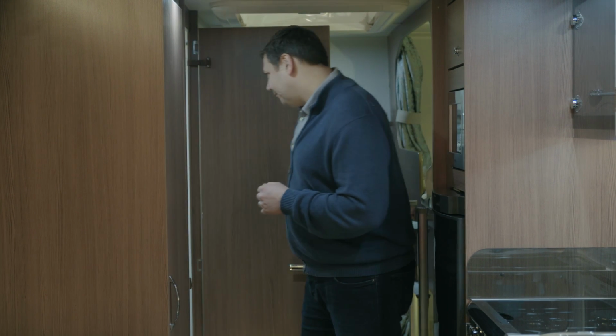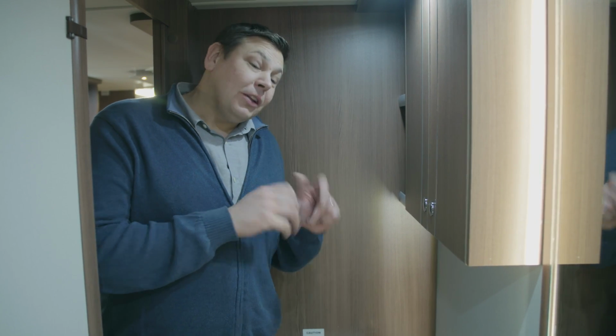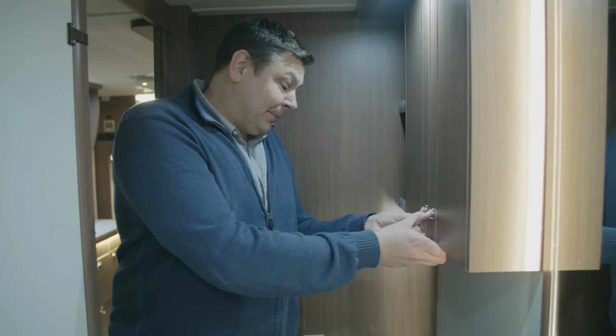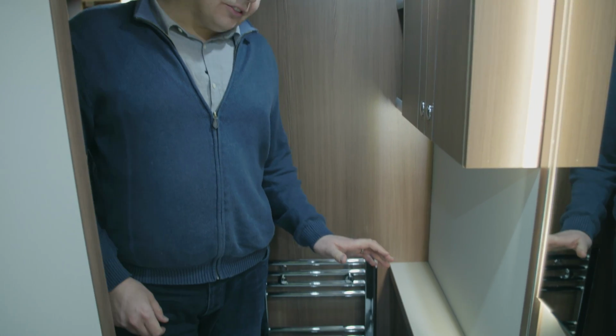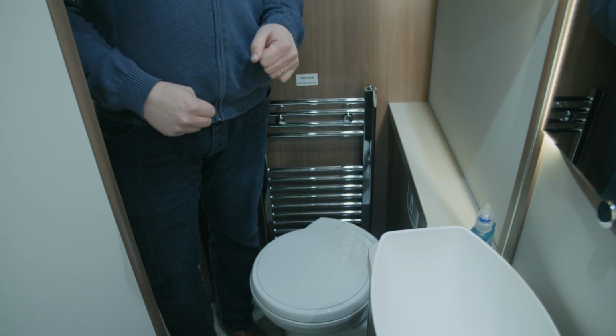Amazingly, because this van is 8 feet wide, there's actually room for a huge corner washroom. It's an amazingly good size. We've got not 1 but 2 bathroom cabinets. This one up here above the toilet. I like the fact that the toilet itself has a concealed cistern, so you haven't got a big white box on top of the loo.